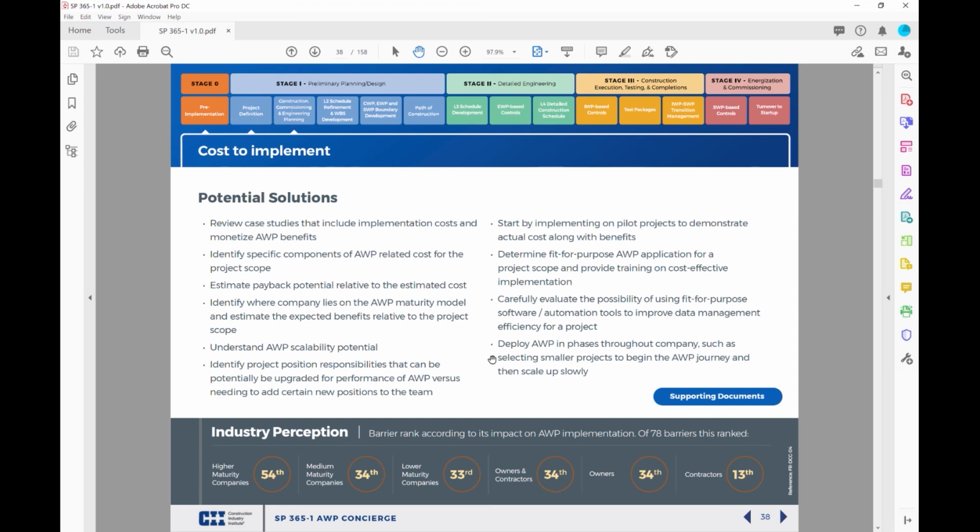So if you look, the way this is set up, and this is now the barrier card, across the top, these arrows show you where this particular barrier is most prevalent. So where this is most prevalent is in the early stages of a project. Across the bottom is the industry perception. Shows you the higher maturity companies rank this about 54th within the list of the barriers. Okay, in the middle, of course, is the suggested basis for overcoming these barriers.